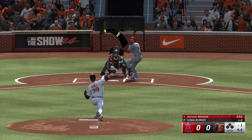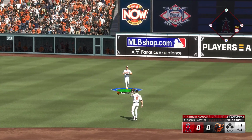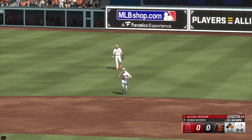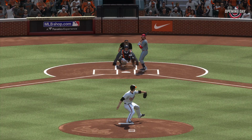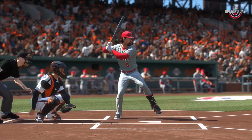The 1-1. Sharp grounder. That's through for a base hit. So a man on base to start the inning. He was all over that one. Not much to this one other than just a willingness to go the other way and put the ball in play. That's a team at bat right there. Nice job of staying back and letting the ball get deep.